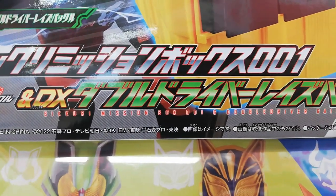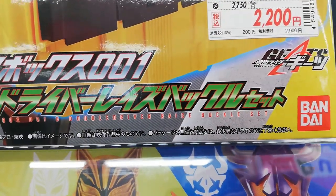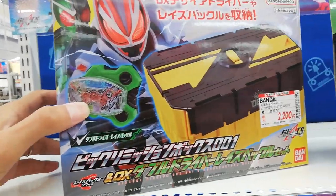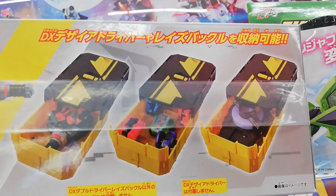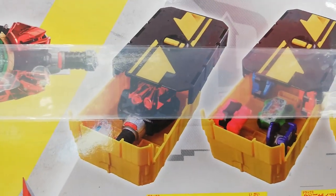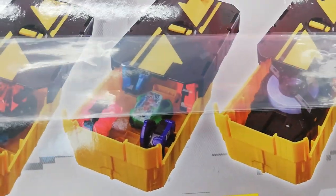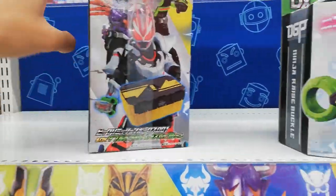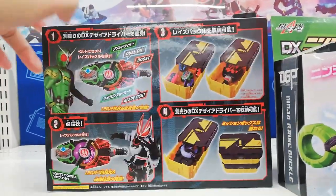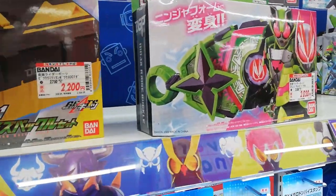Bikuri Mission Box 001 and Double Driver Raise Buckle set. So he comes with the Double Driver Raise Buckle. I don't know, I'm not too impressed with the carrier gimmick this year, because it only holds one of your bigger raise buckles. But, I mean, it could hold only five of the smaller ones. I guess that's typical, right? But it doesn't really look that cool either.